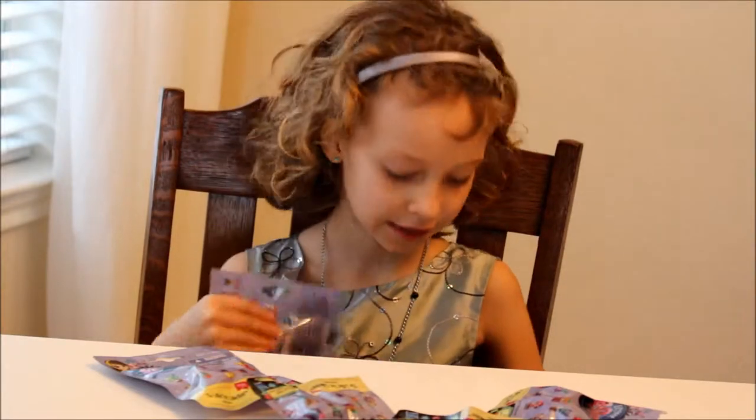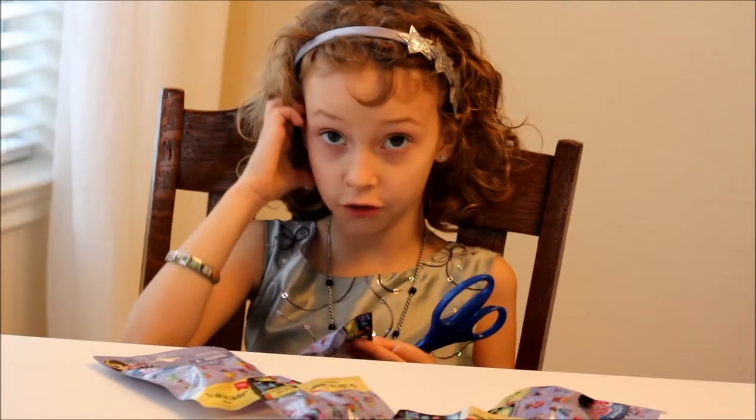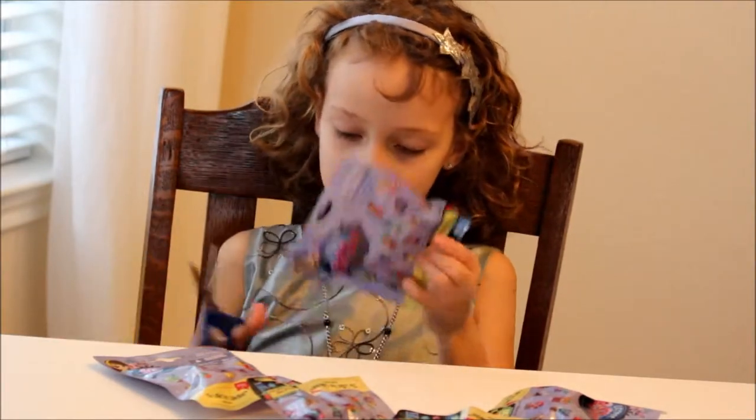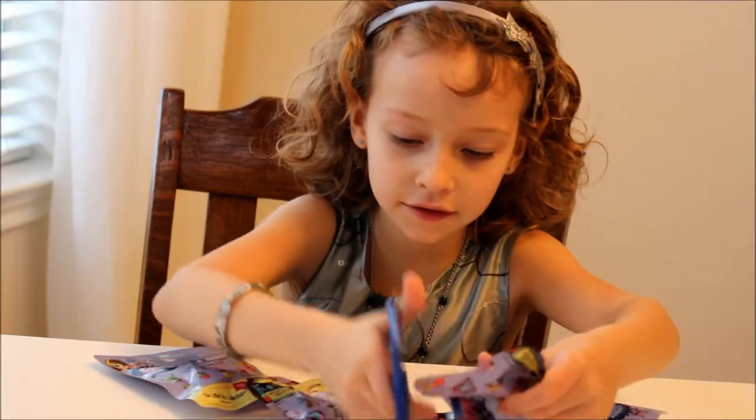We're going to be opening Littlest Pet Shop blind bags. I really want the cat that's orange in a blue basket. And let me open it. Please be the cat. It's the orange.